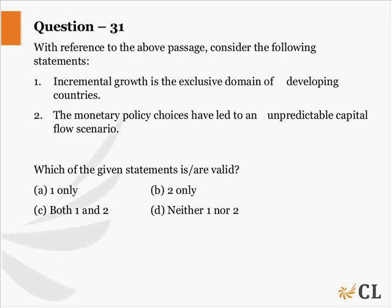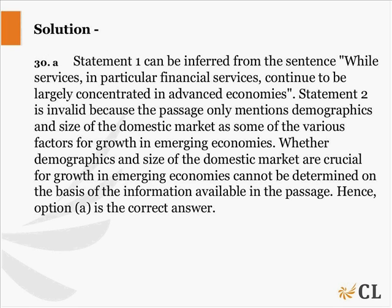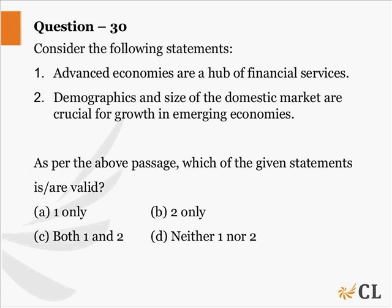Demographic and size of market are crucial. Yes, it is talking about crucial, right? Whereas if it was crucial, it should have said that it is a very important part, or the most important part. Then only I can say crucial. So therefore, always try to check it. Right, Tanmoy?